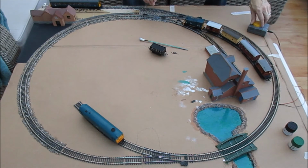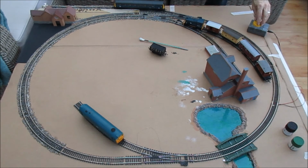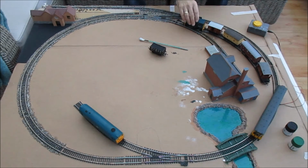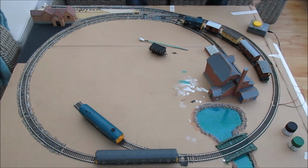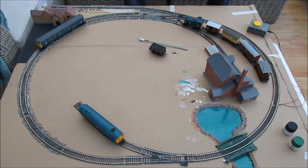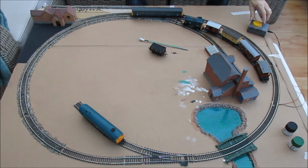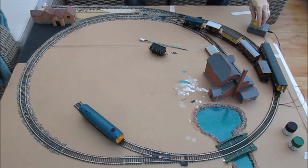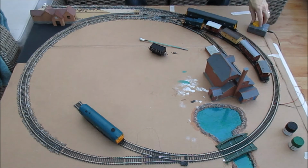Now, in fact, by taking that wagon out, I can leave that loco there, and let's see if we can get this to work. This one wants a bit of a run because it hasn't had a run for a while. But that's my single DMU, which can run through and then also provide a passenger service in and out of the bay platform when it's had a little bit of a run.